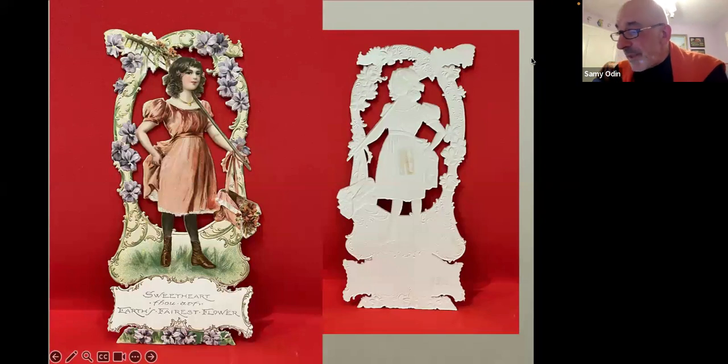Other cards were simply meant to compliment someone's sweetheart. Note the very typical Art Nouveau lines on this one, which was possibly printed toward the very end of the 19th century with some finely embossed details.